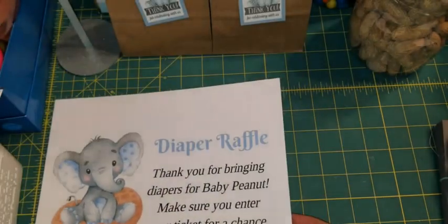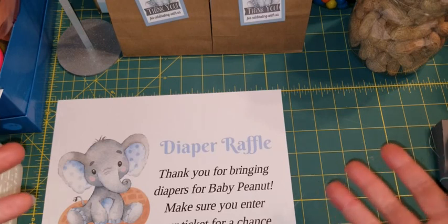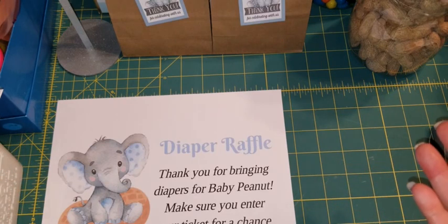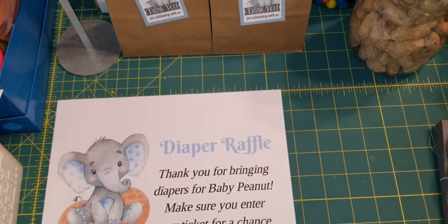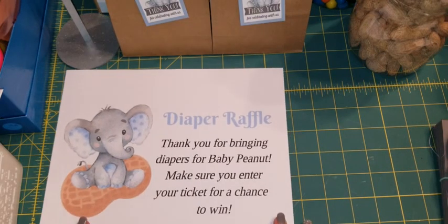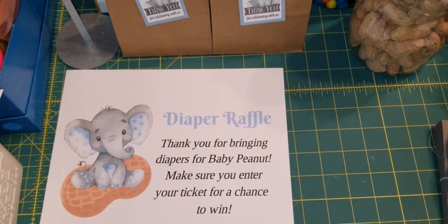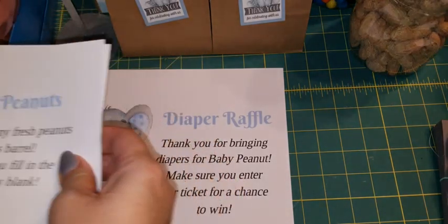Okay, and then they were also asked to bring a book if they want to. These are all voluntary things. So they're going to bring a book for the baby to be, and they are to sign inside the book or write a message. When they bring it and get checked in, their name is going to go in another drawing. It's kind of a secret. I didn't say that I was going to give a prize for it, but whoever brings books will get one entry per book they bring. Okay, so that's another game.